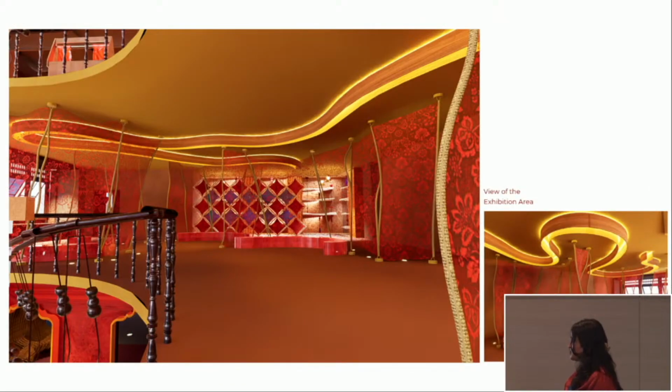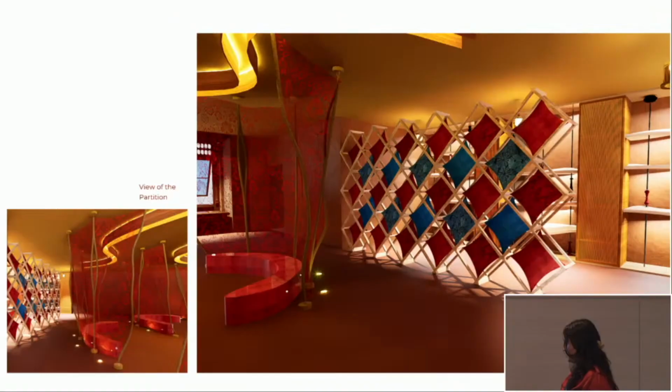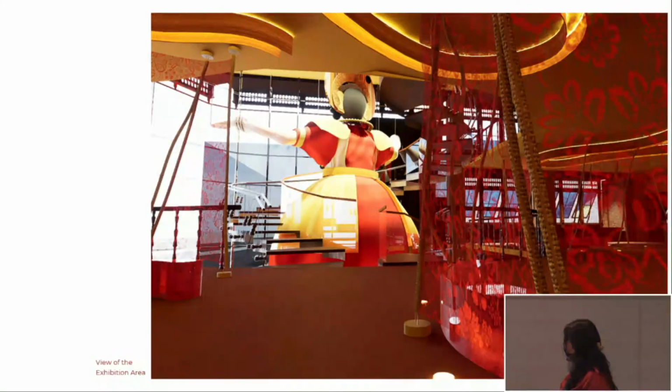So the exhibition space consists of fabrics of different transparencies, along with a reflected ceiling light that acts as a wayfinding element for the visitors while they enter the space. And here are a few details. And this would be a view of how the puppet would look from the space.